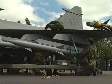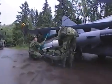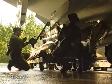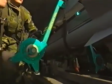The lifting gear used for loading external stores is one example of advanced simplicity, a tool perfectly adapted to wartime operational conditions. It is easy to use, easy to move and manhandle, and has a multitude of applications. You can even use it when changing the engine.